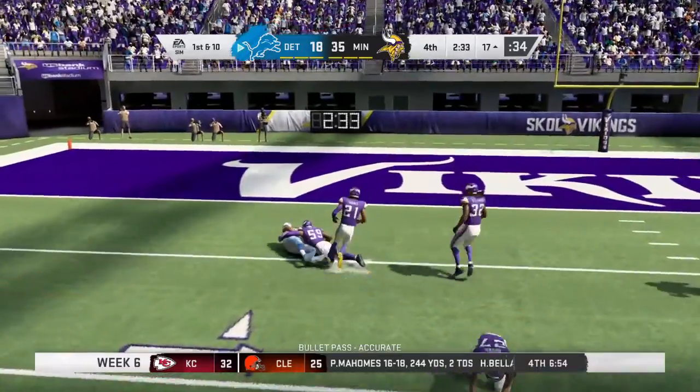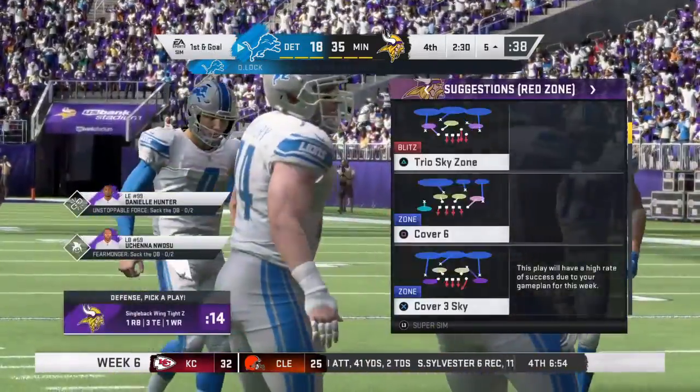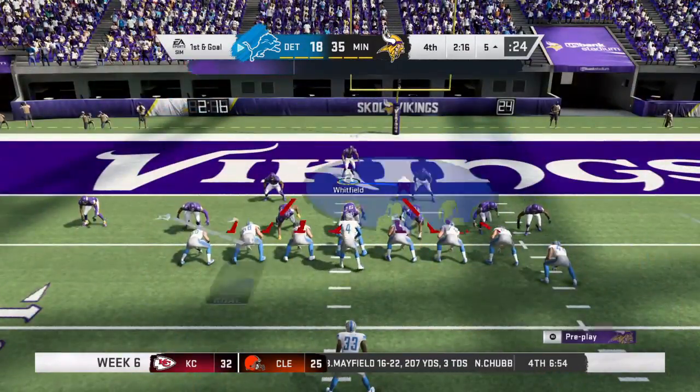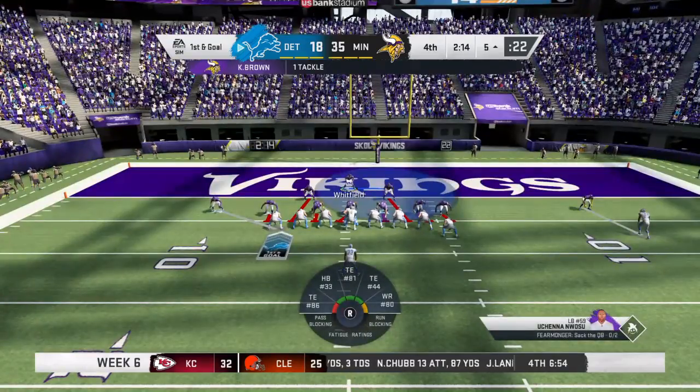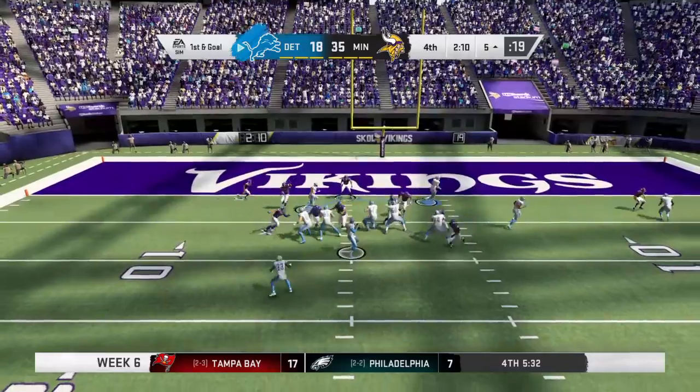Here's Locke. That's complete right around the 8. And able to get him down, but he does reach the 5. Back-to-back nice plays, 12 yards that time and a 1st down. They don't need to run another play here before the 2-minute warning. Let's see if they do it anyway.